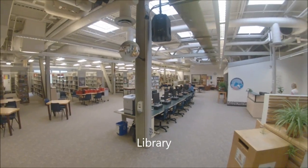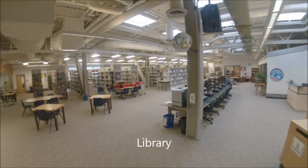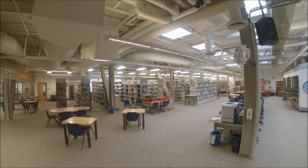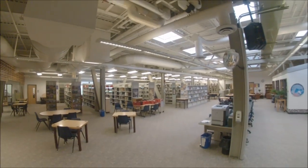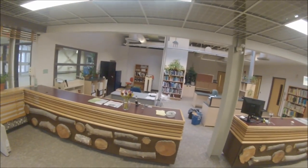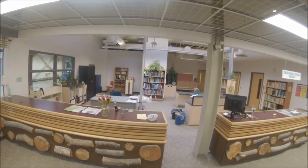So this is the library that we have here at the school. So here you can find support with research. You can also find support with various other things involved with using the library, as well as technical support as well. So this is our library. It has access to all kinds of different journals and books that will be made available to you in the programs.